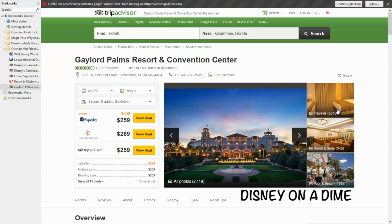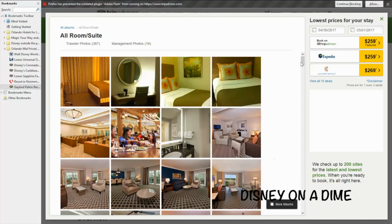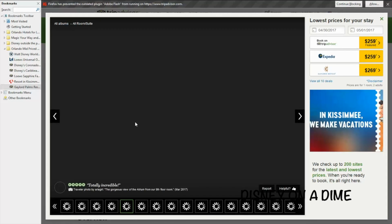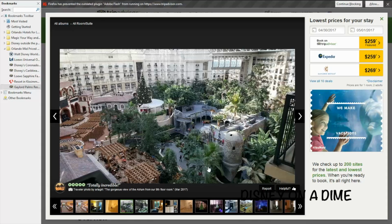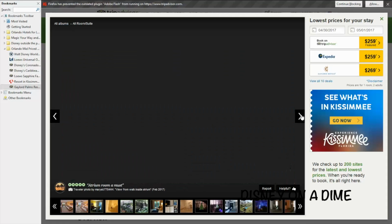So let's look at some of the pictures. And let's see, so this is the atrium. This is a great view of the atrium. They have alligators and lizards. So these are the rooms that will face out into this massive atrium. And yes, this is indoors. And they have, like you said, it's not really a zoo, but they've got alligators and turtles. It's a Florida kind of theme, like a swamp theme down in the atrium. I believe the one in Texas had a desert theme when I stayed there.